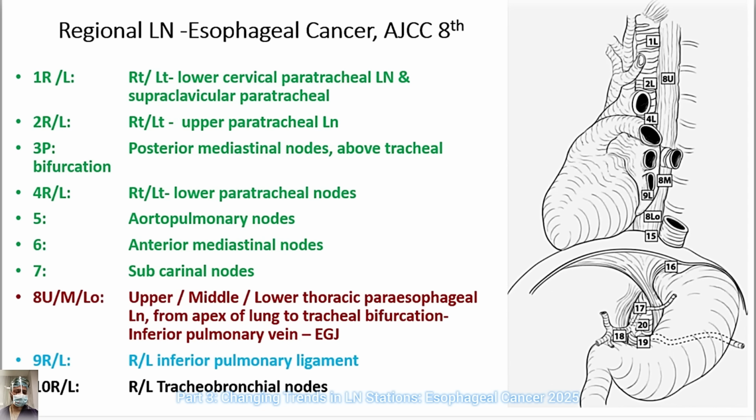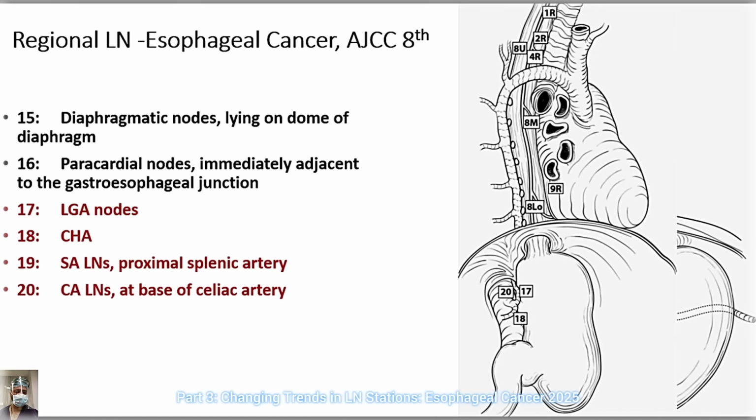8 is divided into upper, mid, and lower. That is upper, mid, and lower thoracic paraesophageal lymph nodes: from the apex of the lung to the tracheal bifurcation, from the tracheal bifurcation to the inferior pulmonary vein, and from the inferior pulmonary vein to the esophagogastric junction. That is how they are divided. 9 is right inferior pulmonary ligament, and 10 is tracheobronchial lymph nodes. 15 is diaphragmatic nodes lying on the dome of the diaphragm.